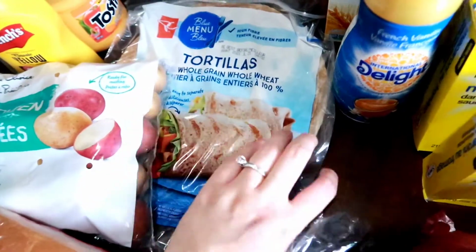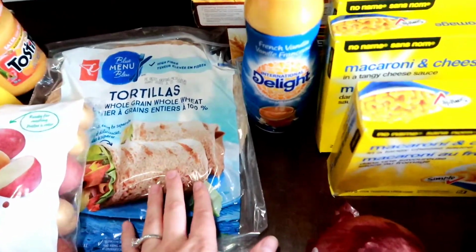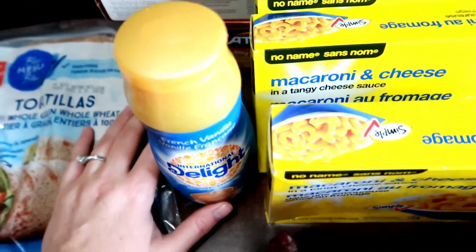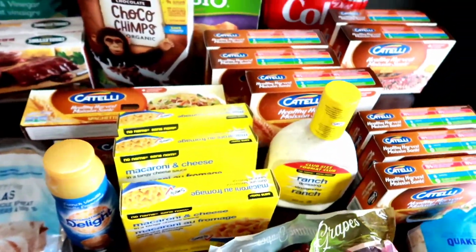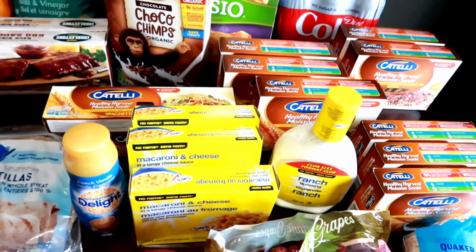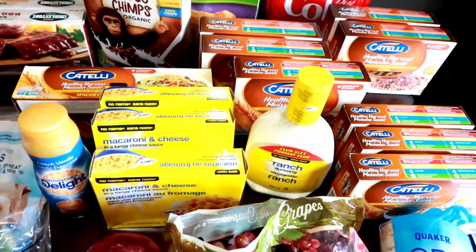I did buy a second package of wraps. This one only has six in it, but these we will keep at the house. Then some French vanilla creamer. They only had it in the smaller size or else I would have grabbed the bigger one. Then if you see all of this pasta, it was on sale again and I couldn't help it. I had to stock up on them just because we go through it pretty quickly. We go through one box maybe every week and a half. Sometimes we go through it faster, but it stays good for a long time.